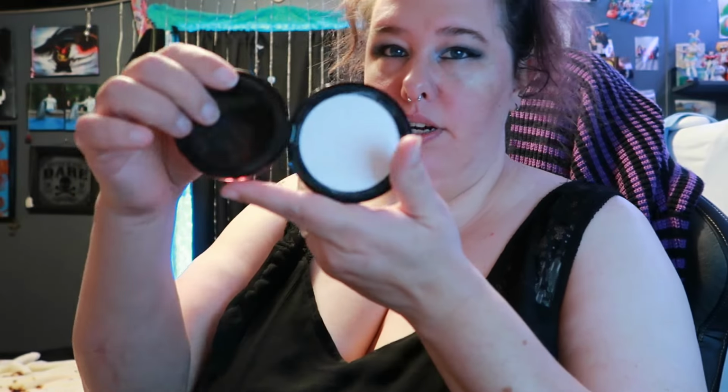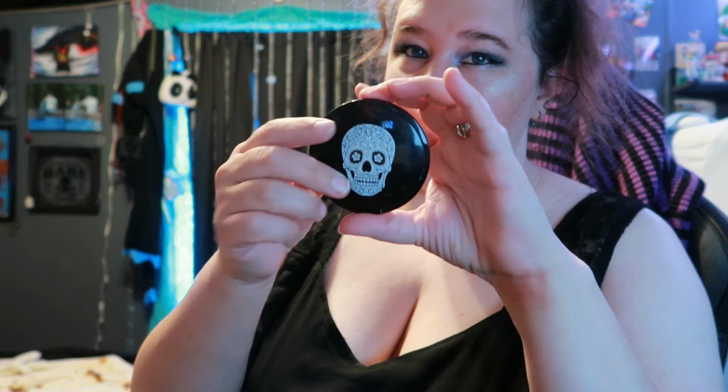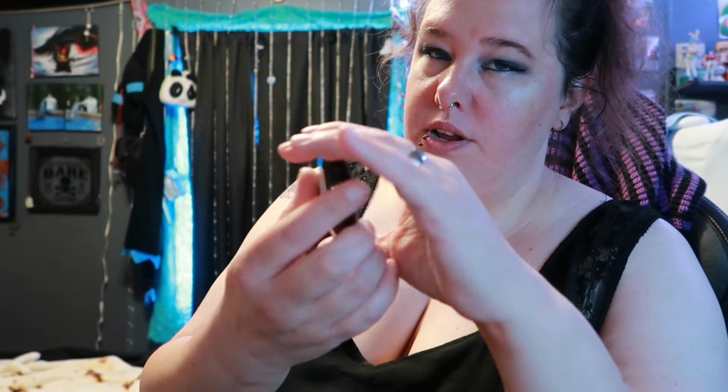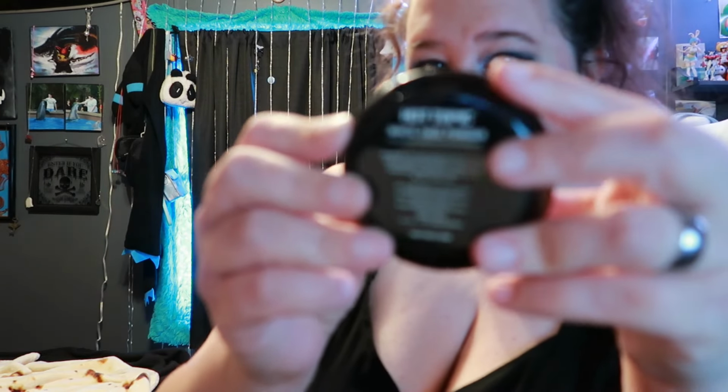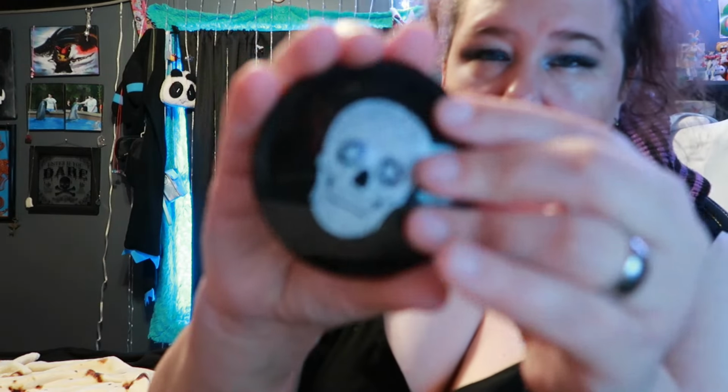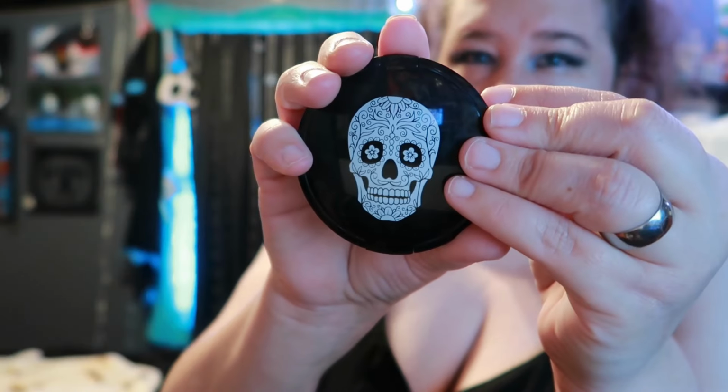Then I got this white face powder. The main reason why I keep this is because of the skull on it and because of the white face paint. This is one I got through Hot Topic. I am not a big fan of makeup through Hot Topic. I usually go there because of the clothes and the pop culture stuff. Back then, that's like the only place I know where to get like, I guess, coffee stuff.